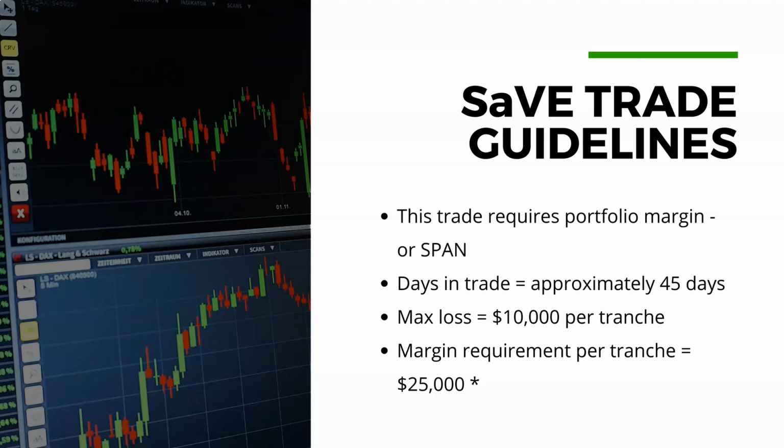Now, a tranche is what we call a unit, and you can have multiple units of this trade. And so for each tranche, you would need $25,000. So if you wanted to have, say, 4 tranches, because you have a very large account, then you would need $25,000 for each tranche or each unit. So depending on the size of your account, you will know how much margin you need to allocate or set aside just for this trade. What you don't want to do is get into this trade and then have to start closing it because you have exceeded your margin requirement as outlined by your broker-dealer.